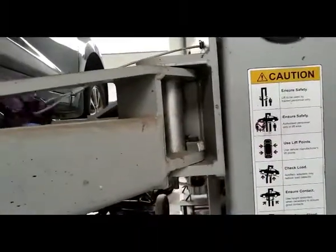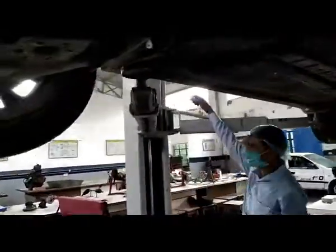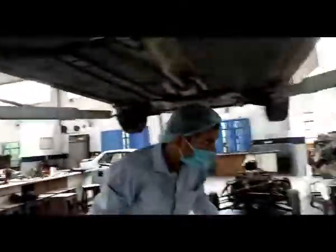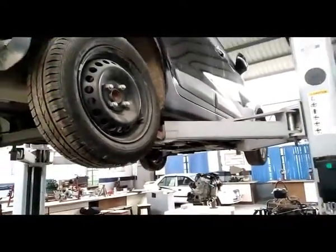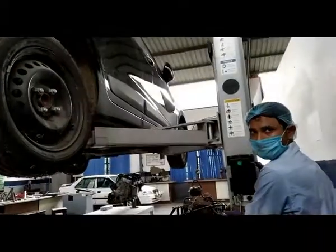Here is this cable. When the vehicle comes down, the process is to pull the chain, pull the wire, and also pull the wire. Then press the levers, and the lift will automatically come down.